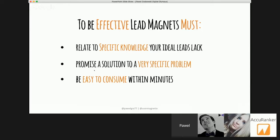So, and again, by promising a solution to a very specific problem, you also typically promise that solution now. So you have to be very conscious of that: your lead magnet can't be anything massive or big.